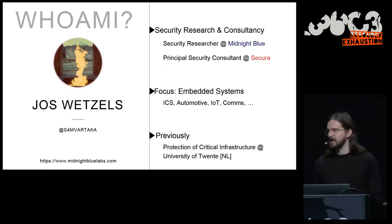Hello and welcome everyone to my talk, Harry Potter and the Not-So-Smart Proxy War. My name is Jos Wetzels, and I'm a security researcher with Midnight Blue. I primarily focus on embedded systems, mainly in industrial control systems, automotive, and IoT. And I previously worked on the protection of critical infrastructure at the University of Twente in the Netherlands.